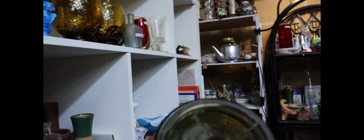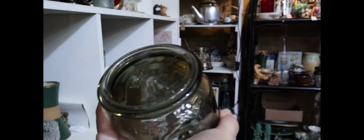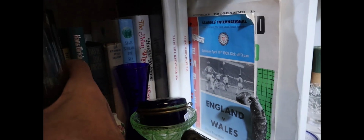Moving on to the next cubby hole. Here is a lump and a half. Has it got anything written underneath? Yeah, it's not. Doesn't have a pontil mark. It's not quality made. It's a bit like a Scandinavian piece, but yeah, I don't know what that is. So that's going back.